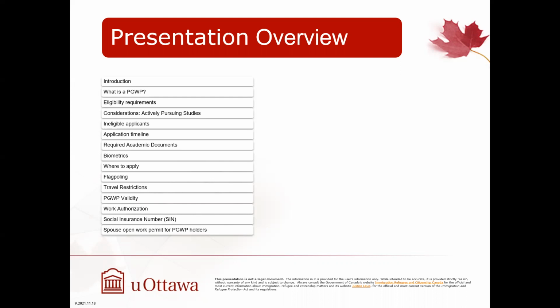We'll talk about work authorization after you apply for a post-grad work permit, and then a little bit about the social insurance number and work permit for spouses or common law partners as well. I will also, it's not on here, but we're also going to go over how to apply for the post-grad work permit, step by step. I'm going to take a break from the PowerPoint and actually go onto the IRCC website and generate the application together, and then go over all of the application forms. And then I'm of course going to take your questions as well.